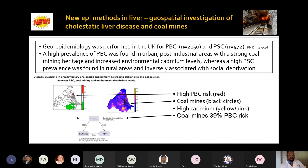I wanted to show some other new methods that are being developed by others: geospatial methods for environmental liver disease. Geospatial methods are not uncommon, but they're newly being applied to liver disease. This is the disease called primary biliary cirrhosis, not polychlorinated biphenyls, but a cholestatic liver disease. This was a cohort from the UK where they determined that living near a coal mine contributed 39% of one's risk of developing this autoimmune liver disease. And a lot of that risk was due to cadmium exposure coming from the mines. So, new data coming from geospatial imaging.